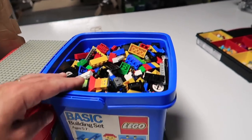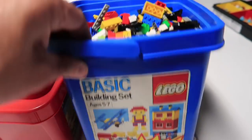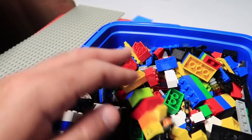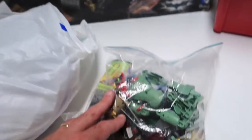There they are. And then we have a bin. Look at that old thing. It's got writing on it: Jamie's box. These all look new, though. Pretty shiny pieces on top, at least. Maybe they were hardly played with. That would be pretty sweet.